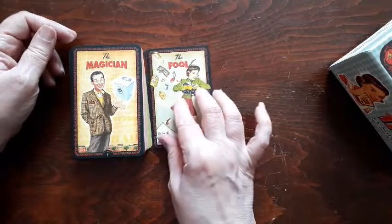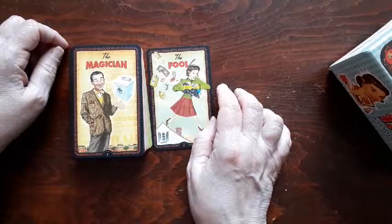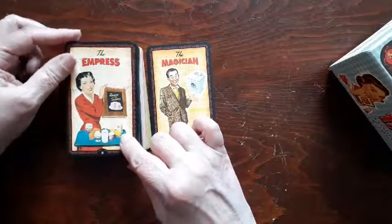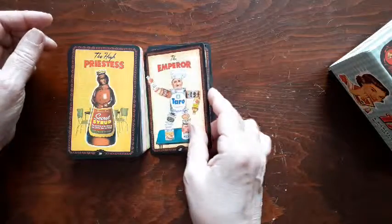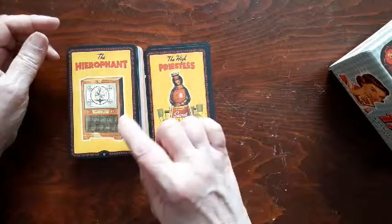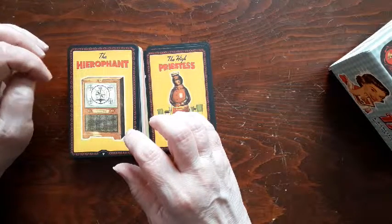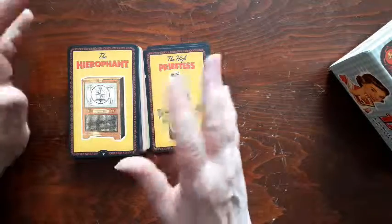I think if you were to go through this deck with each picture and read the book, you'd be able to learn this book and these meanings pretty easily if you wanted to do that. It just gives you another idea of how to read the cards. The Empress, the Emperor, the High Priestess, Secret Syrup, the Hierophant. I think they had this in the Zombie Tarot. They had a TV. And it's interesting because I think of 1984 or Big Brother, a sort of TV thing that's a little bit of a different take on the Hierophant.